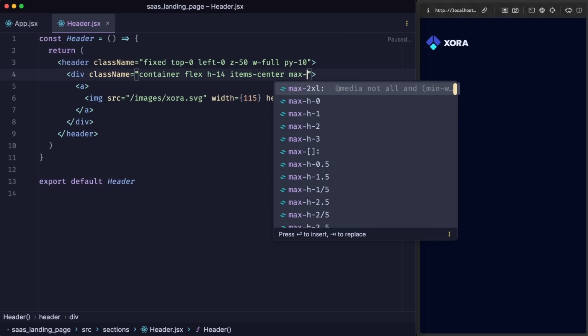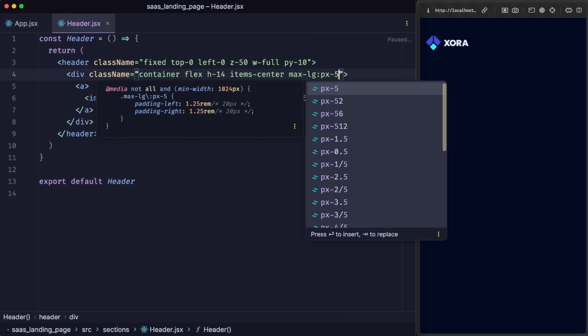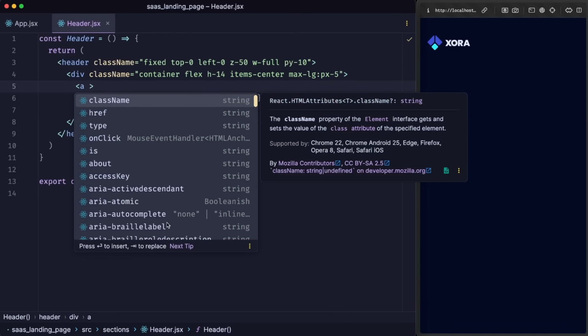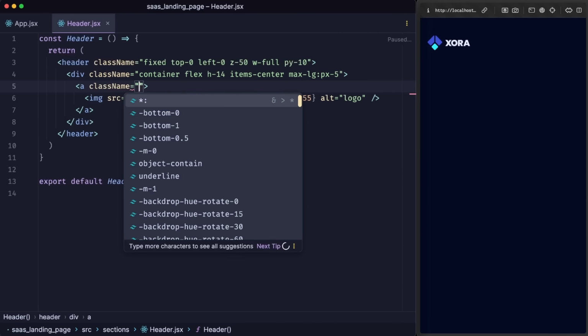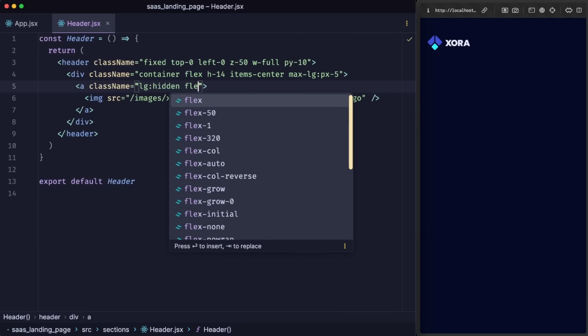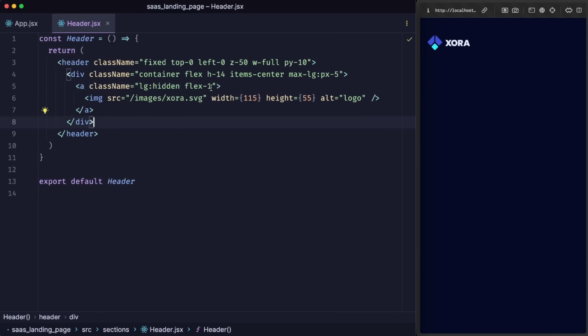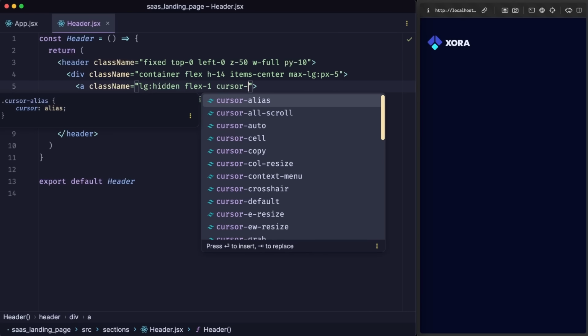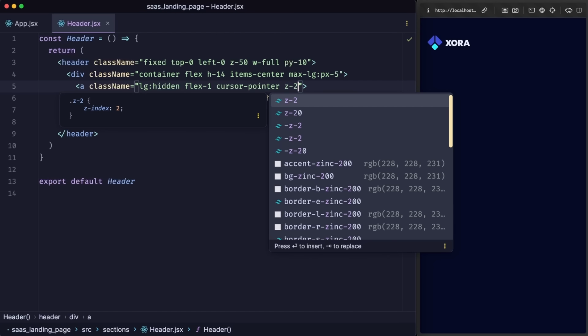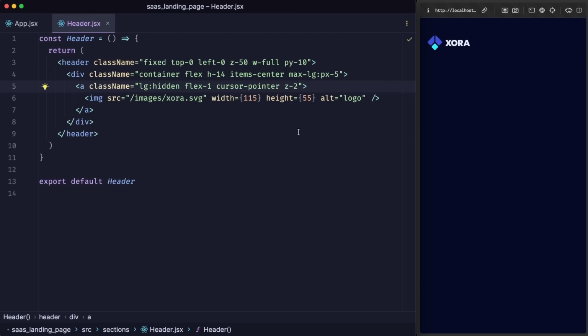And then on max LG devices, I'll give it some padding. So this will apply some padding to devices larger than 1024 pixels. Next, let's style the anchor tag by giving it a class name equal to. On large devices, it'll be hidden, and typically it'll have a flex of 1. We can also give it a cursor-pointer to make it appear clickable, and a z-index of 2 so it shows on top of other elements.